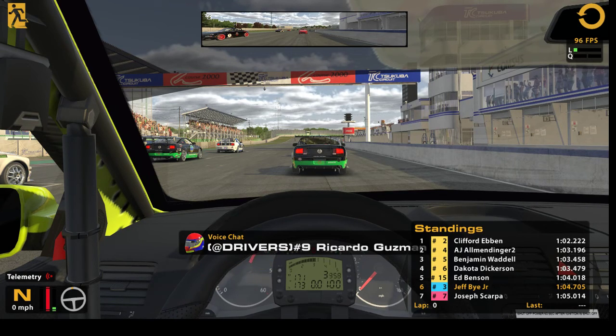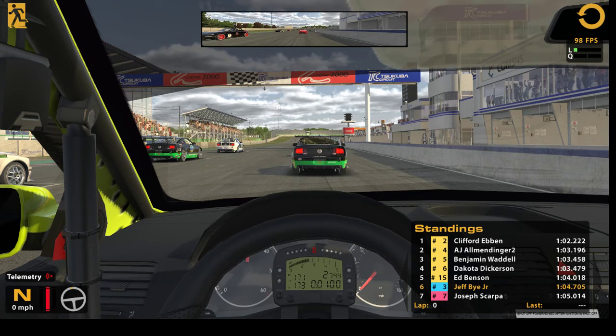So we're getting ready to go here, and the cool thing too, if you look at the number 2 car on the grid, it's AJ Allmendinger. So we got the little NASCAR invasion going on here. Former NASCAR driver, I guess I should say. So pretty cool to get a race with some of the pros on iRacing.